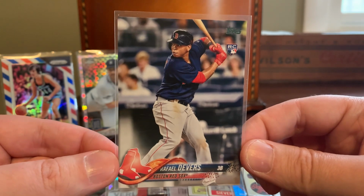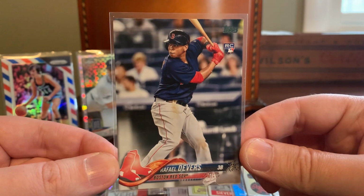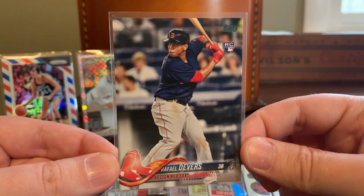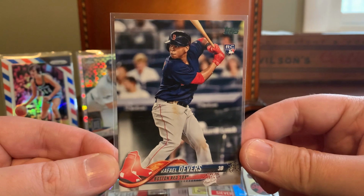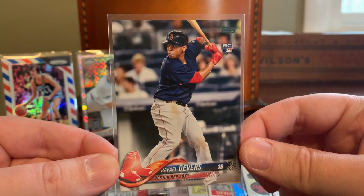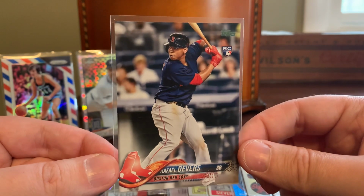So this rookie card from 2018 is the factory set retail image variation. So if you bought a 2018 Topps factory set at a big box store, you would get so many of these retail image variations in the set. This Devers being one of them that you were able to get. And I'm a big believer in his rookie cards.